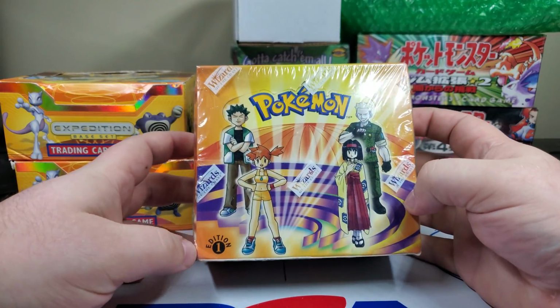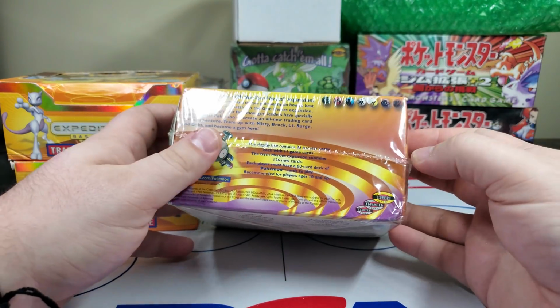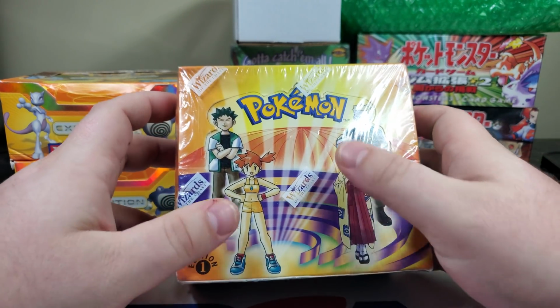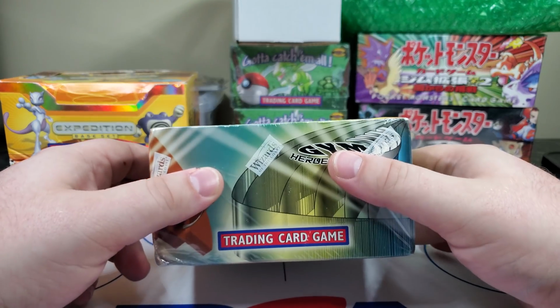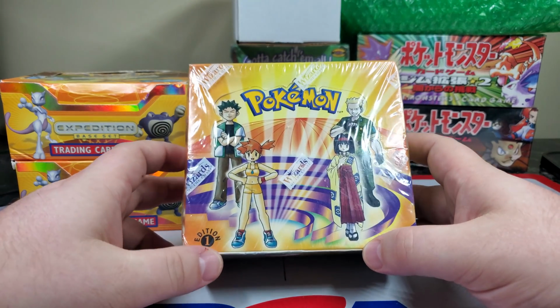So we have a first edition Gym Heroes box. To me, this isn't necessarily in the best shape. You can tell the integrity of the box isn't as strong. See a little corner there. The wrap's actually pretty tight from what you would think. I know this looks a little loose right here, but it's tighter than what you would think compared to the box, because the integrity of the size doesn't look as good. And then I'm asking $3,500 for this.